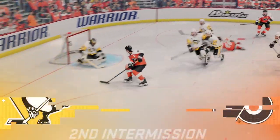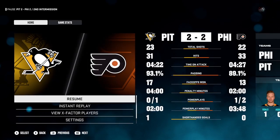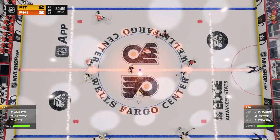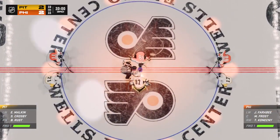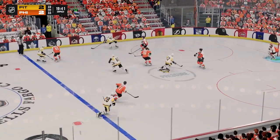There's the horn, bringing period number two to an end. 40 minutes down, 20 to go. Third period action is coming up. Period number three, just moments away as the official signals both teams into position. We've had a great battle tonight through the first 40 minutes. Let's see if it continues here in the third.